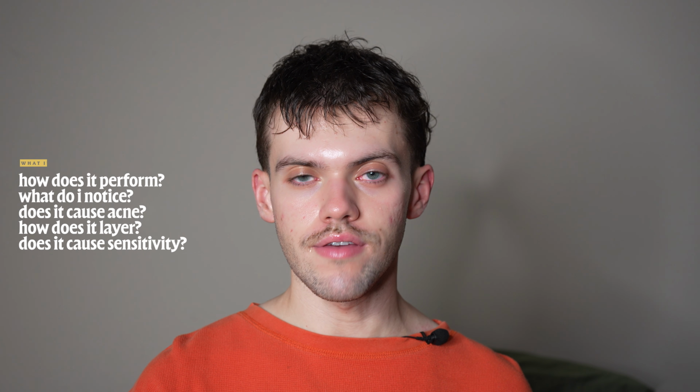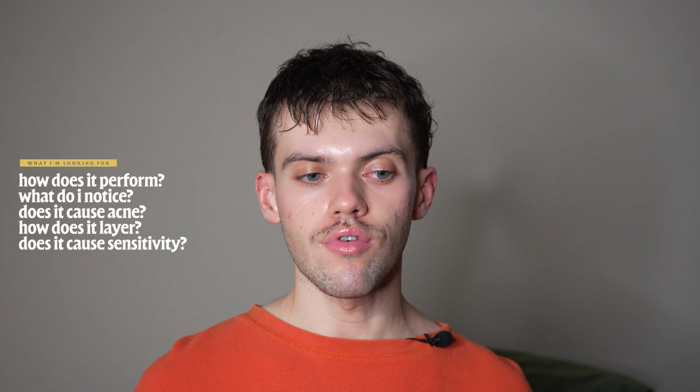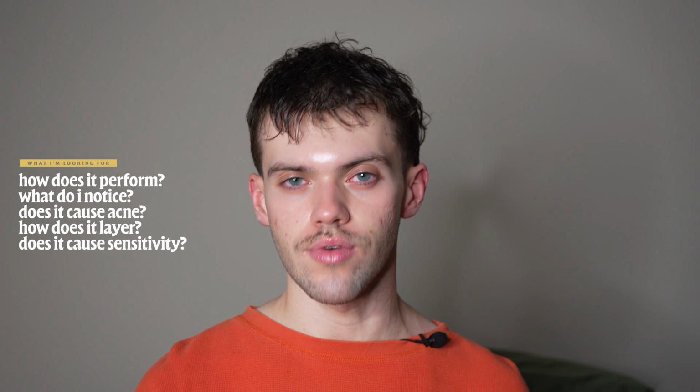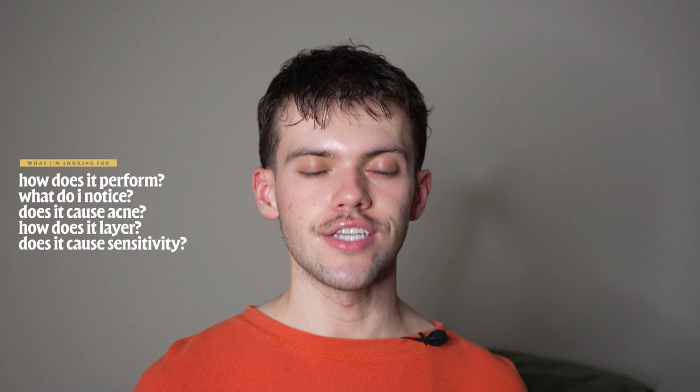Big things I'm going to be looking for include how this product performs. I'm not looking for long-term benefits with it, but I do want to see what I notice with my skin. Does it cause any acne, since there was the concern of soybean oil in this? I also want to see how it layers. How often do I feel like I can use it, and do I experience any sensitivity with it? As for anything else, I'm continuing to do check-ins, so I will see you all in the next check-in.